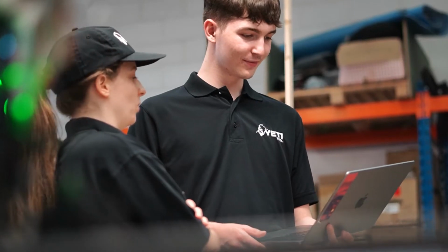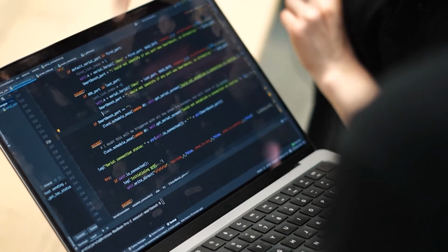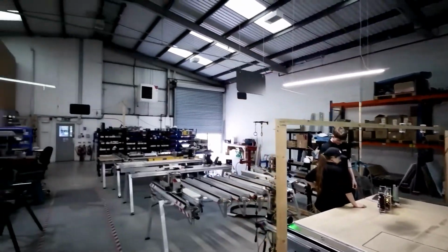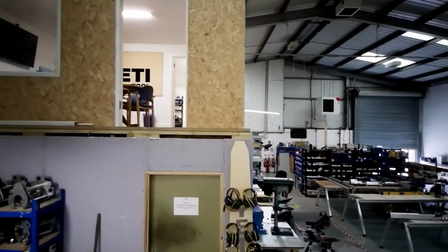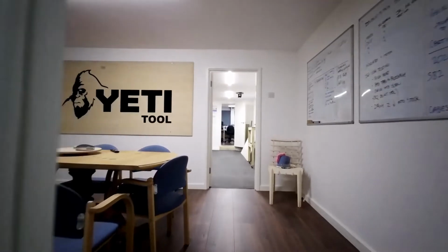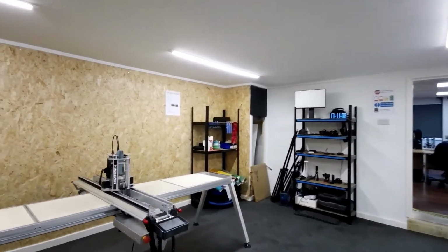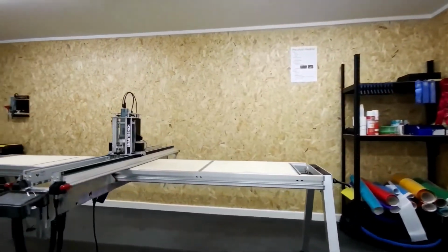And that includes a team of electronics and software engineers who are constantly improving our SmartBench interface, bringing in new features and tools which we publish as free updates. Upstairs, we have our own marketing suite where we film our how-to videos for the Yeti Tool CNC Academy, and we're able to demonstrate SmartBench.